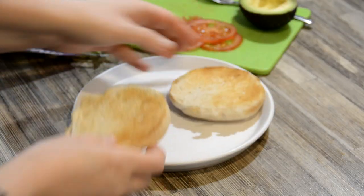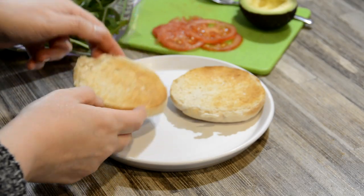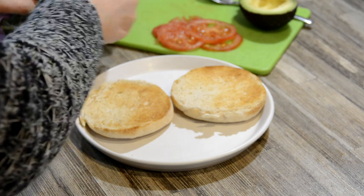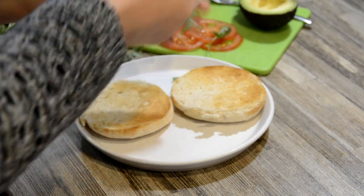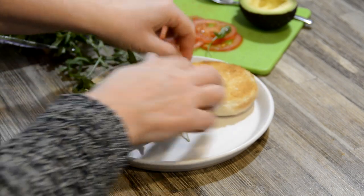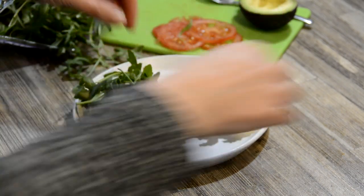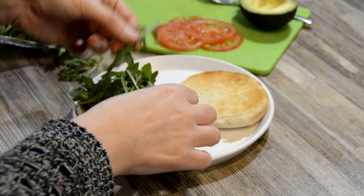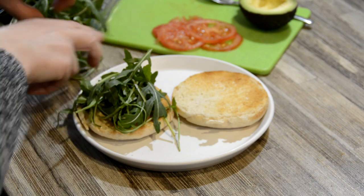I don't know about you, but for me, an English muffin always has to be toasted. So that's what I've done here. I'm actually going to add a little bit of rocket as well. This is not going to constitute a full portion, but that is part of a portion of our cruciferous veggies. And I'll probably add another half portion into my evening meal.